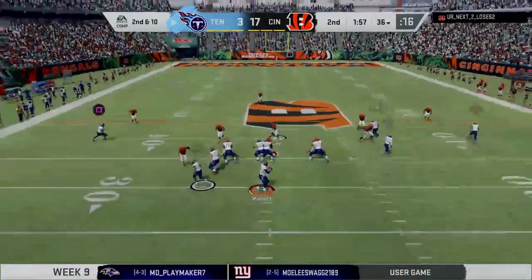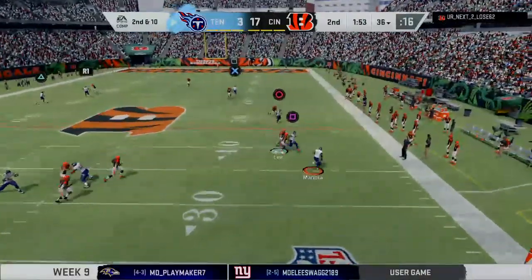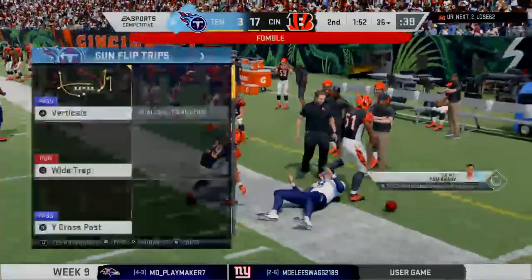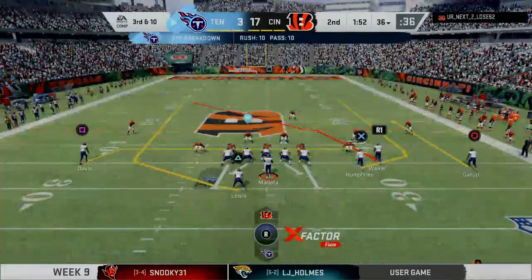They'll try again from the 36 on 2nd and 10. Flushed out right. And now the ball comes out, and this will get out of bounds right at the line of scrimmage. So fortunately, they're able to hold on to the possession.